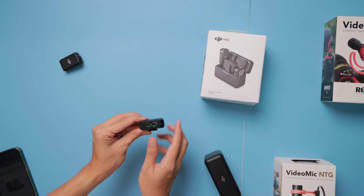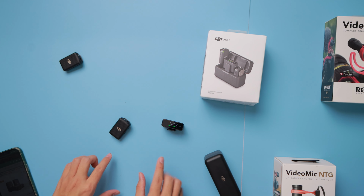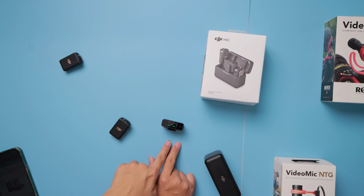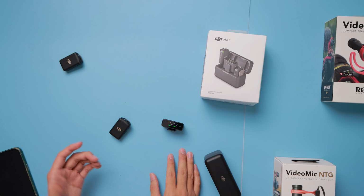Now how does this work, right? So when you put this into Premiere Pro, there are a couple of options from which you can choose. Having 2 separate audios recording into one transmitter. So let me explain. There are 2 systems which they call mono or stereo.